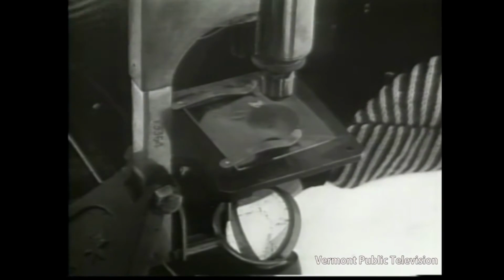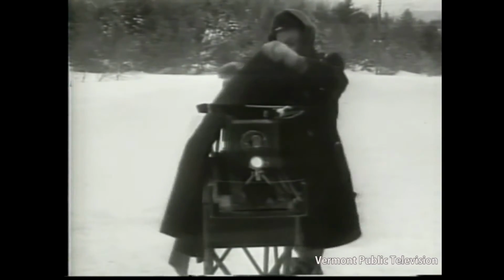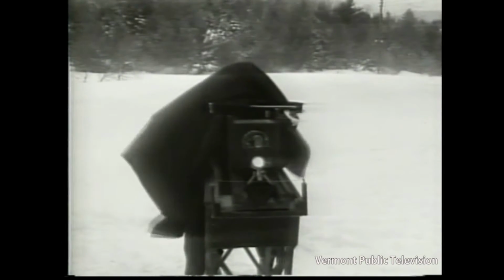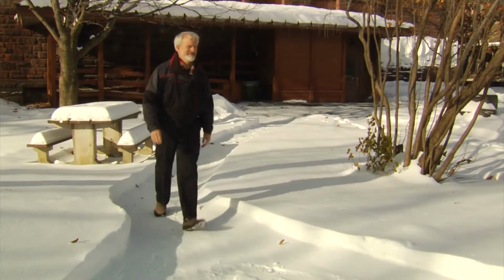And then it was a question of figuring out how to focus and how to process this correctly. So it was a true learning curve. He was a true pioneer in photomicrography. Along with the intricate process he came up with for photographing the crystals, Bentley also kept very detailed records of the weather and conditions during each storm. He was able to start figuring out science-wise what might be happening to snow crystals.